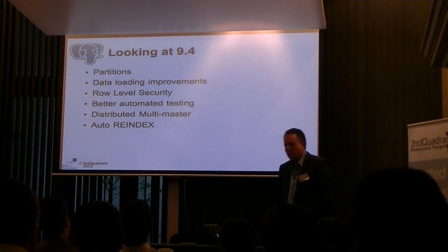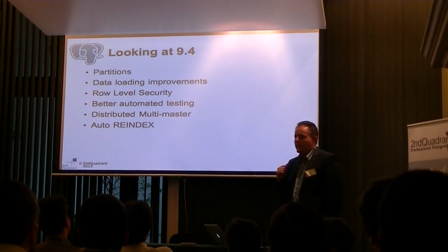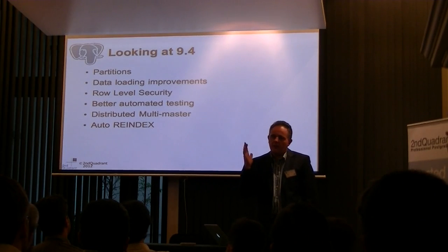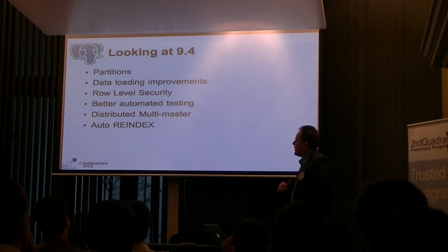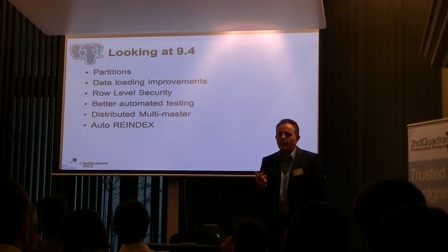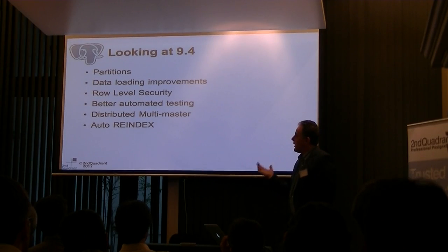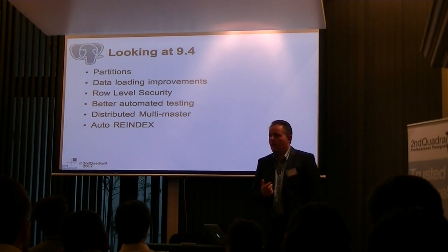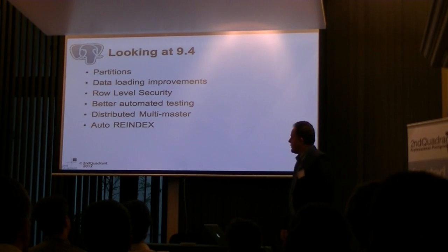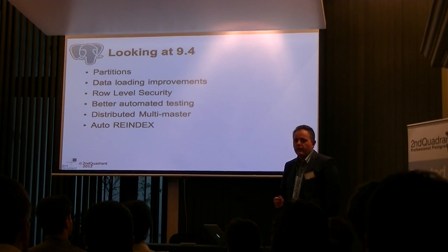What's happening in 9.4? We're going to have partitioning. We're going to have data loading improvements. We're likely to have low-level security. I've marked that for 9.4. There's some patches in 9.3. It might get there earlier. We're going to have better automated testing. An improvement in the robustness of the server. We are working on distributed multi-master, and some of that will be in 9.3, some of it will be in 9.4. And we're likely to see the auto vacuum daemon also do auto re-indexing.